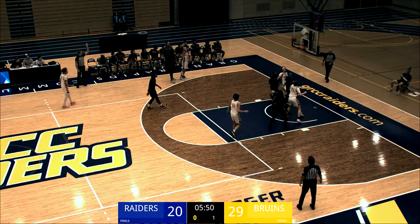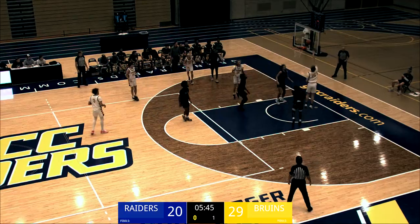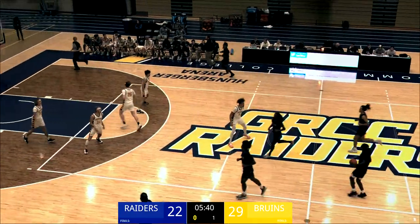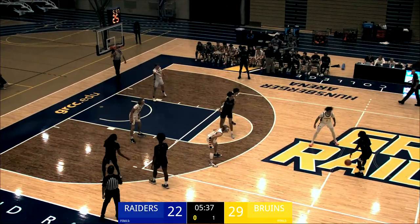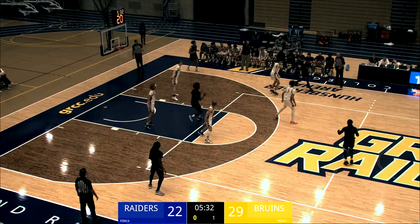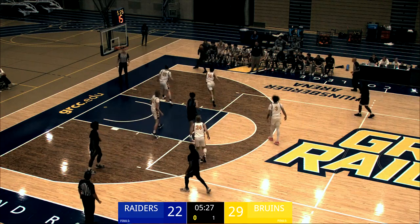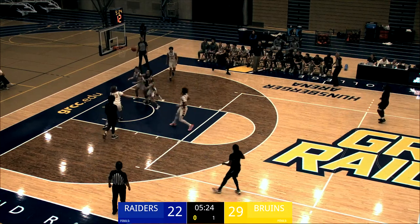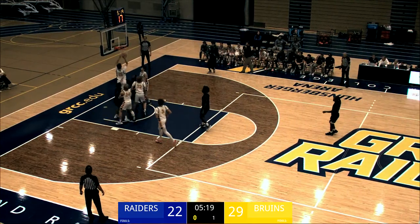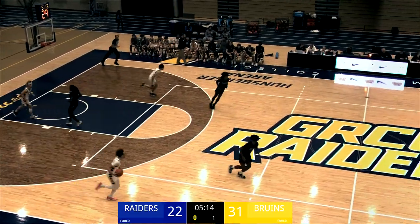Three ball left-hand side. It's no good. Following it up nice was Willman. Nice pass by Willman, and he hits a cutting Enos. So Enos with a bucket, 29-22 now. Long skip pass in the corner, spotting up for a three, and it's no good. Good hustle, though, following his shot was Tucker, and he's rewarded for the hustle with the bucket. 31-22 now.